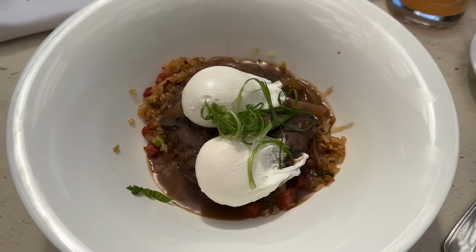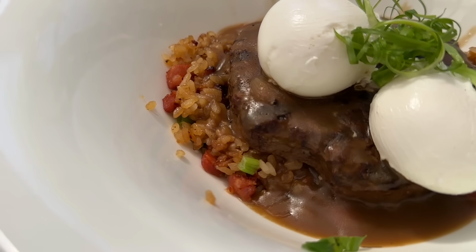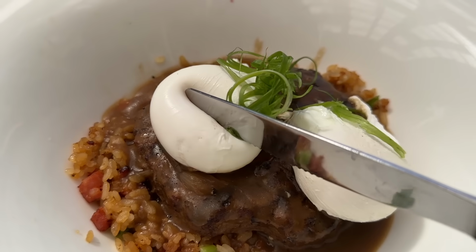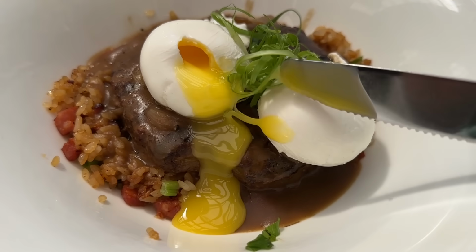And then we also have the Hawaiian Loco Moco. It comes with fried rice. Then you got the hamburger patty on top, gravy, and theirs comes with poached eggs. Although you can ask for it over easy or sunny side up. Oh my gosh, look at that beautiful pop.